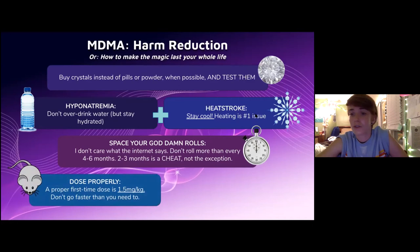Start low, go slow, dose properly. You don't typically need more than 125 milligrams to roll unless you've been rolling too frequently, in which case you might need like 250. And if you're at that point, then you've probably pushed it too far.